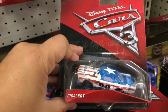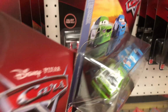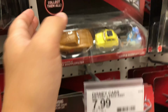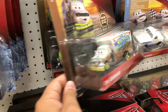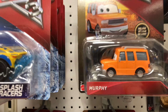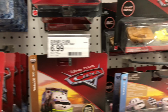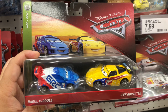I got a Sig Alert. I think the most popular one might be the one with the King, and I forgot who else was. I think it was Chick Hicks. Chick Hicks and the King might be the more popular one, in my opinion. These two cars are kind of similar. Murphy and Charlie Cargo. And then here we have Jeff Gorvette and Raul Carew.